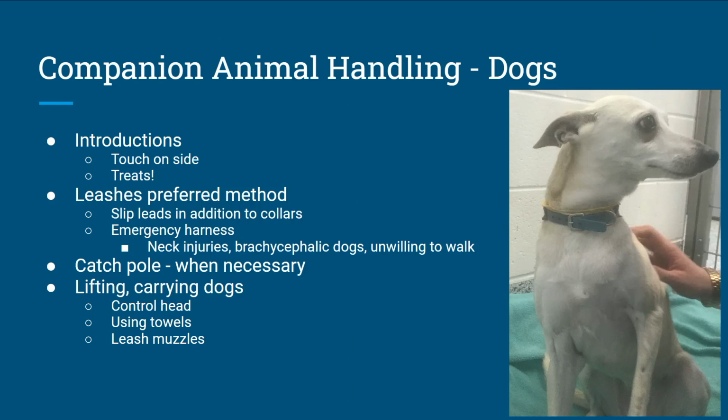So we talked about this a little bit already. When we make our introductions with these guys, we're going to try and not hover over them. We're going to try and get down on their level and stay to the side. Dogs tend to prefer to be touched first on their side or their neck as opposed to their head. So we're not going to hold our hands over and hover over them. And whenever a dog will walk of their own volition, that's generally preferred.